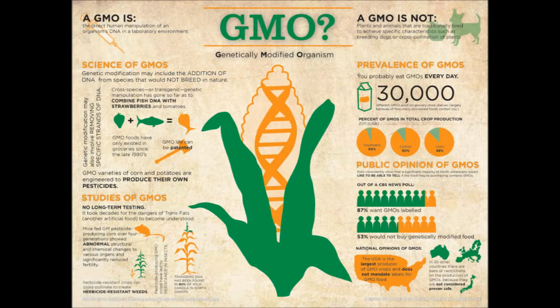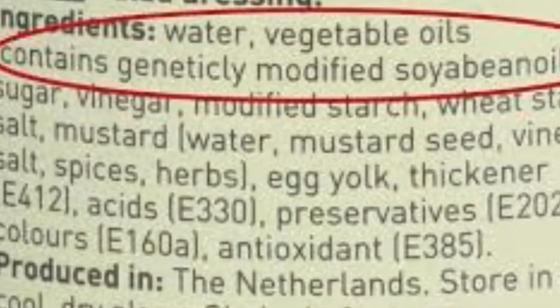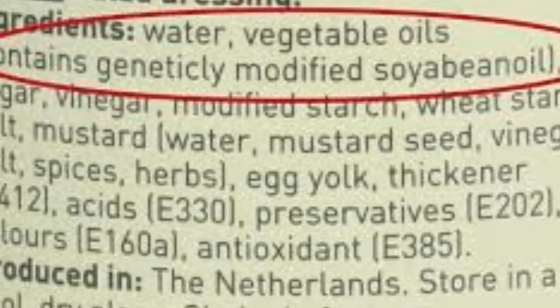GMOs can also create abnormal strains of weeds that are herbicide resistant, only creating the need for more chemicals at the farm level. An American can't go a meal without consuming a GMO because 90% of corn, potatoes, cotton, and soy found in traditional grocery stores are genetically modified. So what's the big deal? Why can't we just label the food?